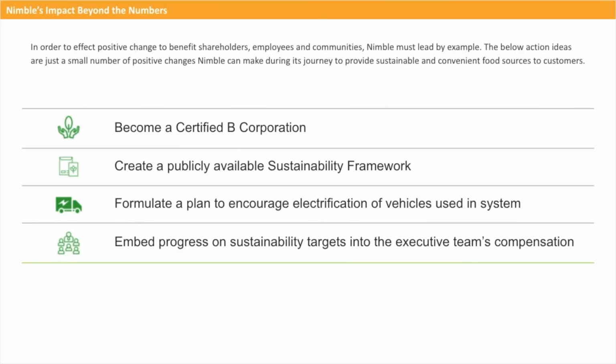Beyond driving sustainability in our current business model, we at Nimble believe it is of utmost importance to commit to forward-looking sustainability goals. We can help demonstrate our values by becoming a certified B Corp and creating a sustainability framework in collaboration with our stakeholders. Now, as the business expands, we will work on initiatives to promote the electrification of vehicles used in our system and ensure that our management team is judged not only on the financials, but also on sustainability and the business's broader impact.